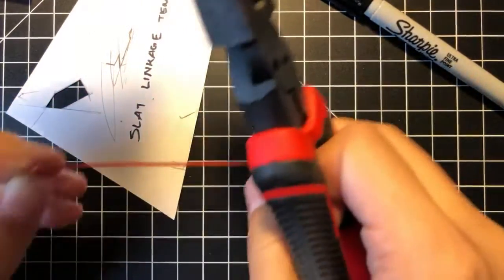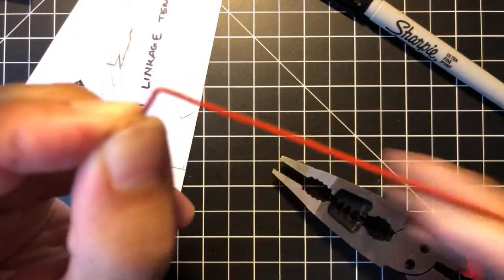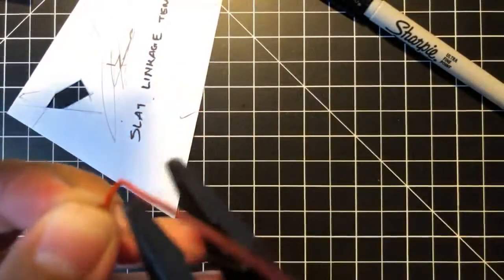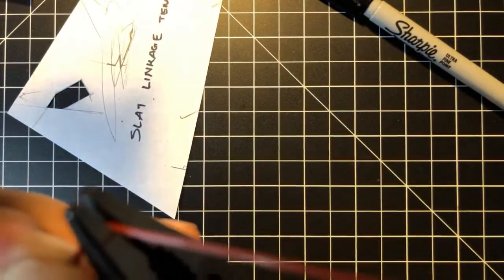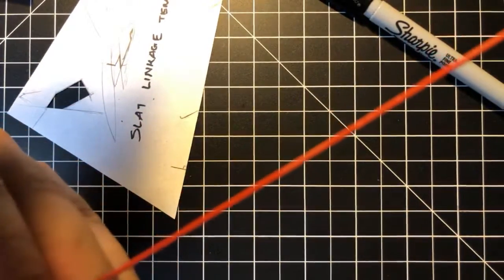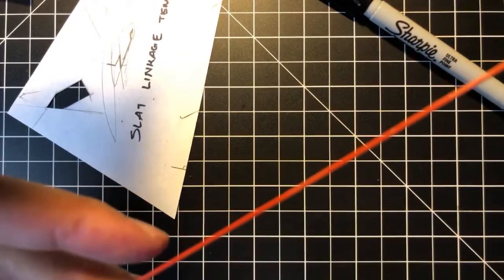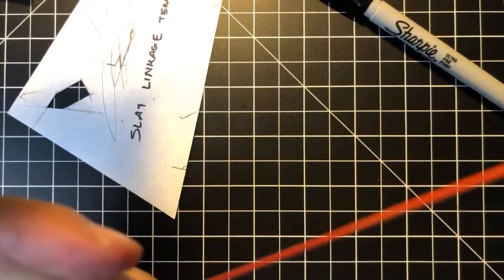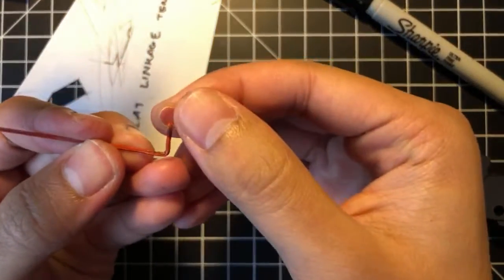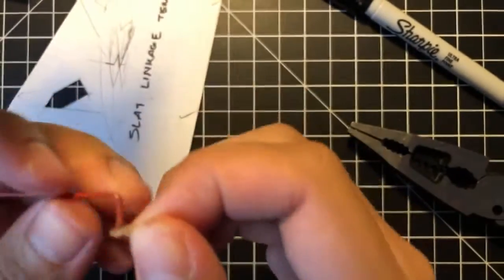Alright, this is a good bend. It doesn't quite look like 90 degrees. It's a little bit off. But let's fix that. Really easy. Just hold on to it and bend it a little bit more. Alright, that's a good bend. That's really precise, actually. Wow.